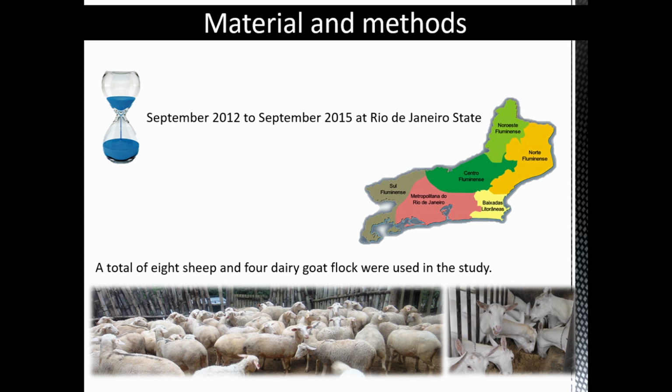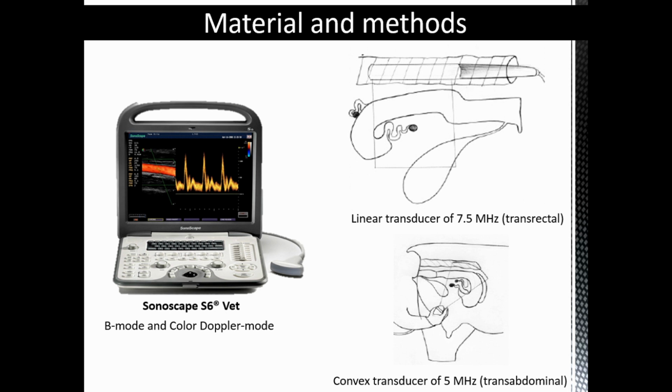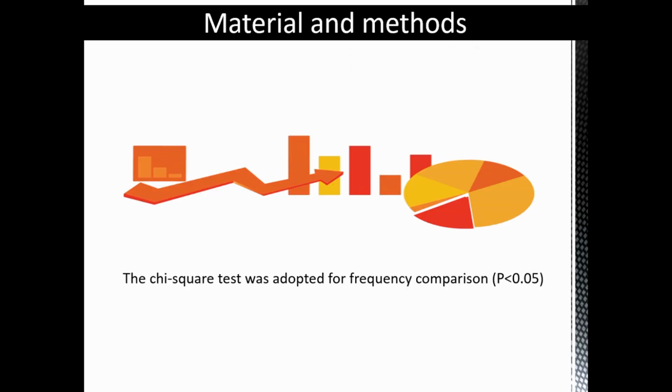A total of 8 sheep flocks and 4 dairy goat flocks were used in this study. We used the ultrasound device Sonoscape S6 VET, with B mode and color Doppler mode, coupled with a linear probe by transrectal way, and a convex transducer by transabdominal way. And we used the chi-square to analyze the frequency data.